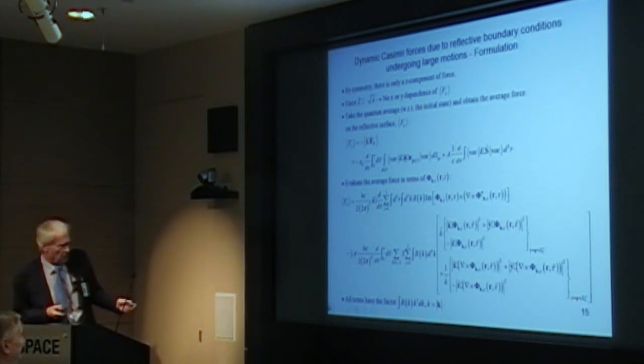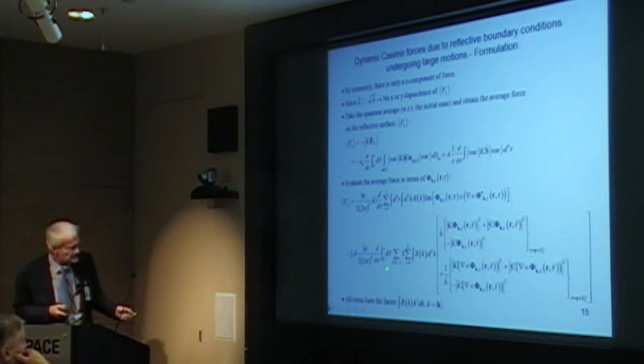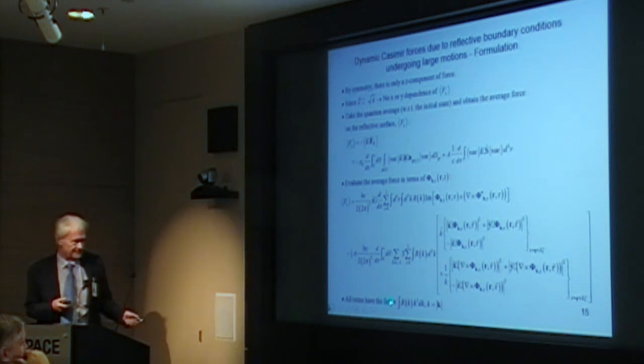However, it's all quadratic, and every term, in fact, has this factor. It's the integral of the reflectivity coefficient, which we assume 0 or 1, times the wave number cubed. And that's very important.